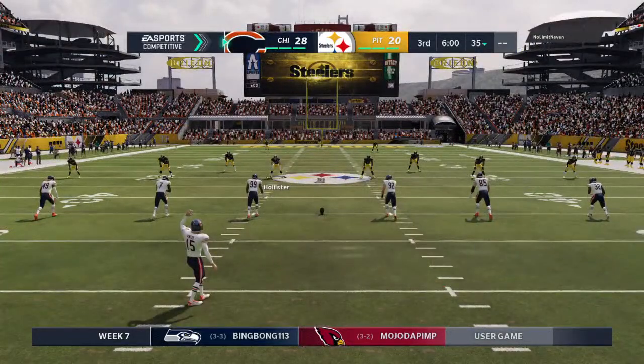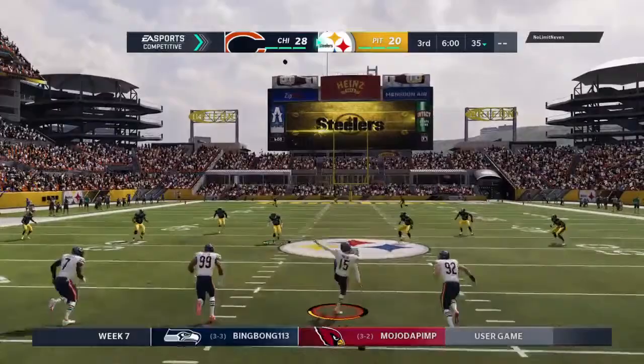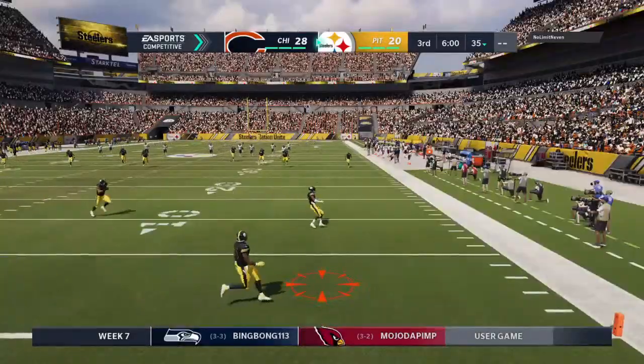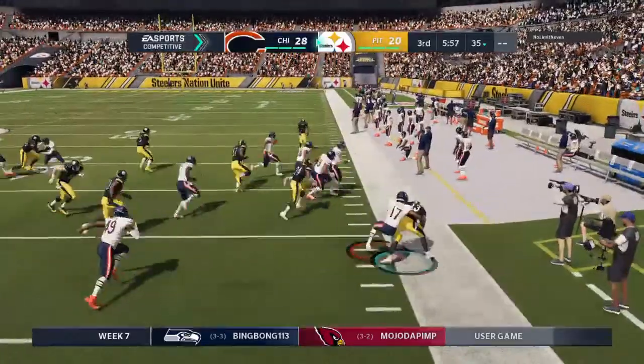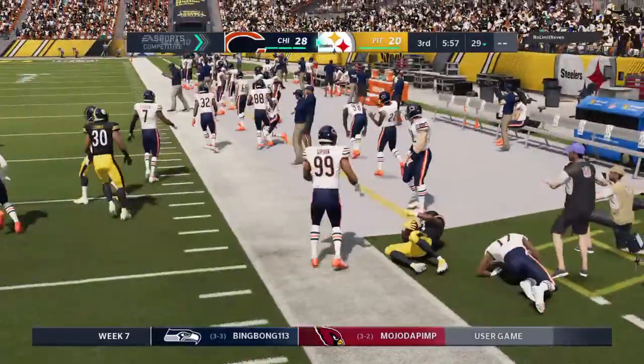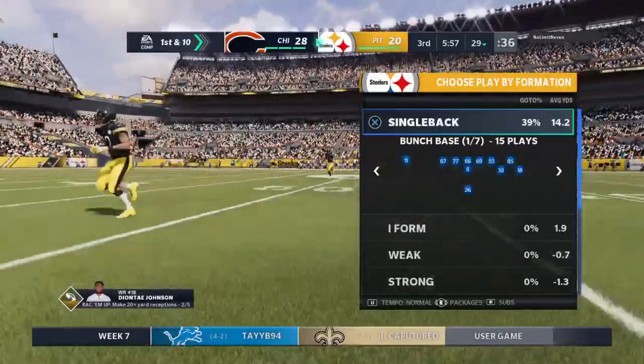Eddie Pinheiro to kick off for Chicago. It's been a shootout so far. We'll see which defense can make the adjustments as we get back underway in the second half. On the return, it's Washington. And he'll be out of bounds just shy of the 30, right about the 29. At their own 29-yard line.